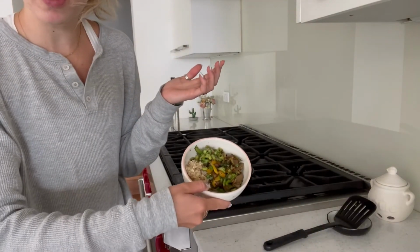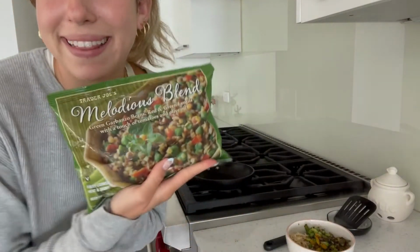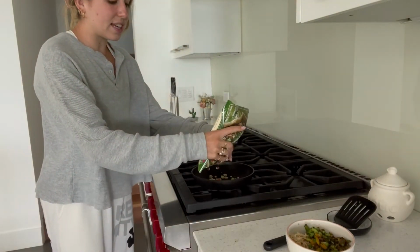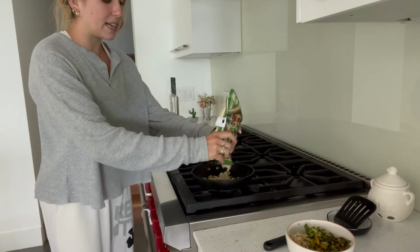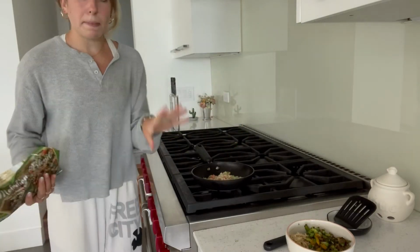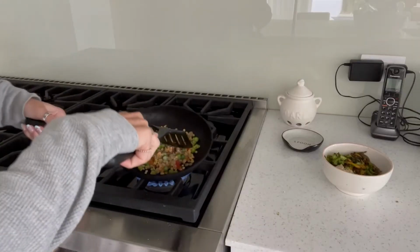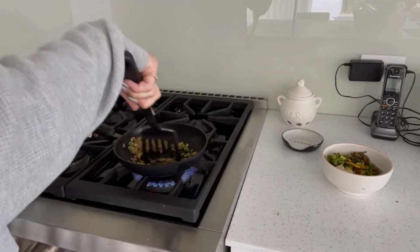This is what it looks like so far. This is the Trader Joe's medley that I use. Very delicious. This one's heavily lentils, garbanzo beans, and then some tomatoes. So good balance between veggie, carb, protein. So you see, they're green garbanzo beans. It's kind of fun.